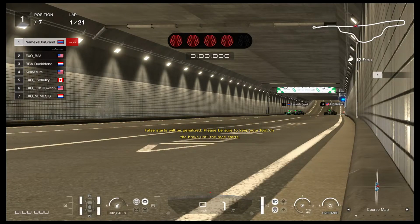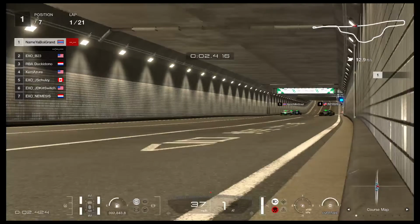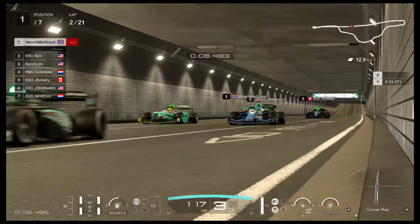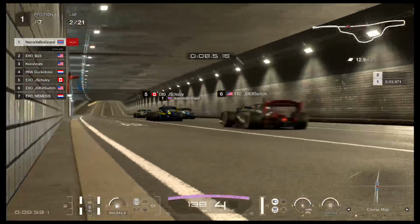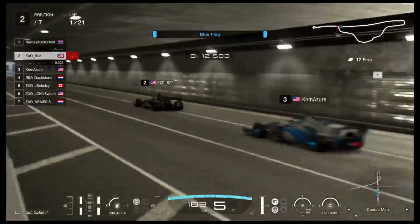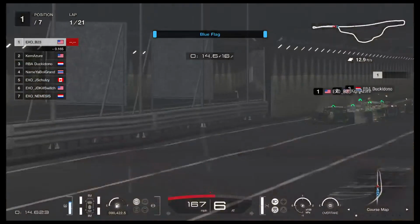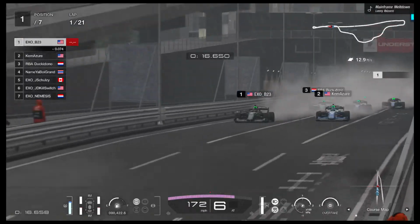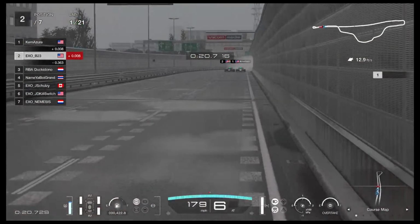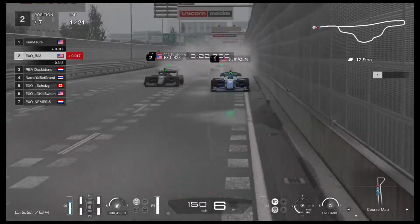3, 2, 1. And it's lights out and away we go. It is a fantastic getaway from a lot of these drivers now. Although my timing table is a tad bugged, it is saying that your boy Grant is in first place. Cam had a good start. Cam did have a very good start. They're all on inters. Let's see how they deal with turn one.